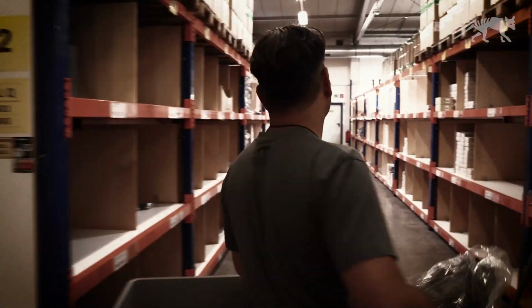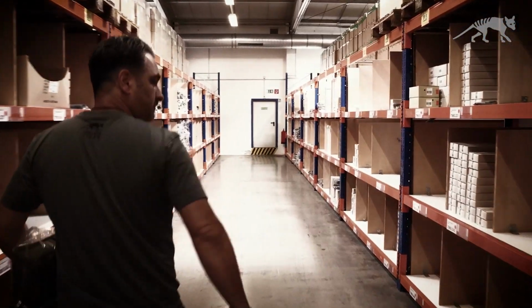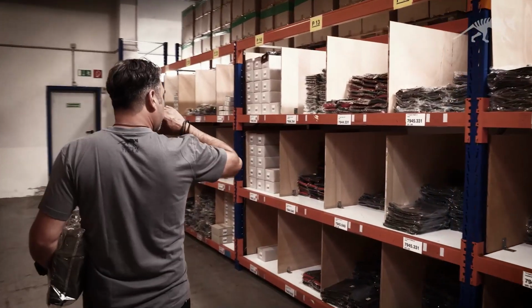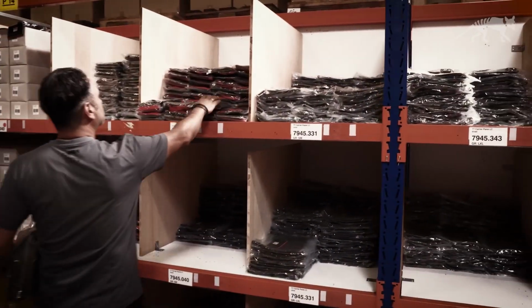Aisle P. This is right. IFAC headrest also in olive, up there. This one directly.